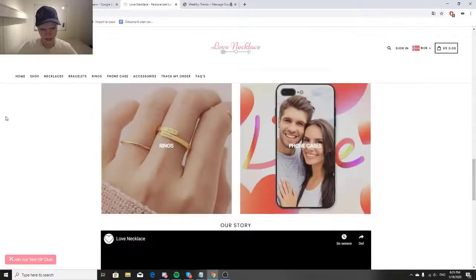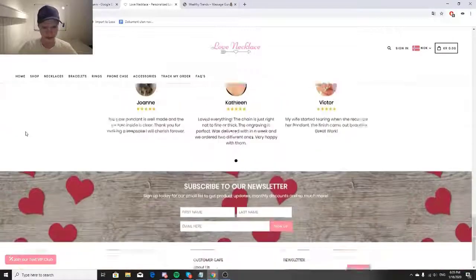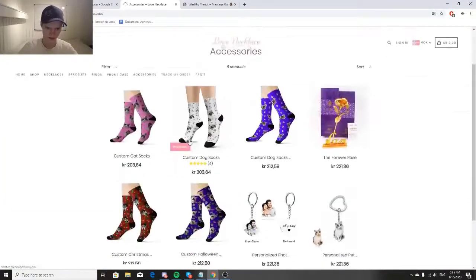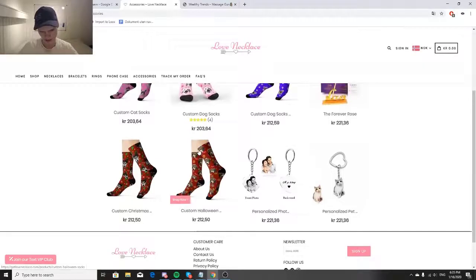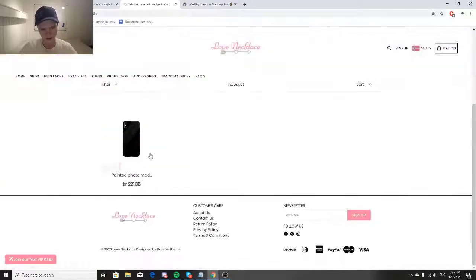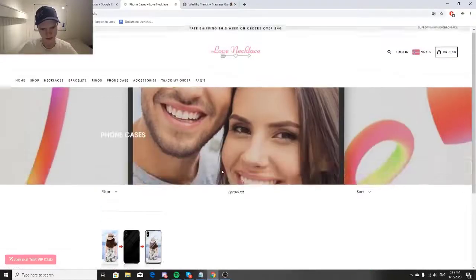Honestly, I think it looks trash, but just for you guys to understand what it is, right? So we got all the different categories up here. We can track your order. So if you go into here, we can see it's a couple of accessories. Yeah, this is actually sort of a general store. Then we have some phone cases here. This is a trash website, but here you got some phone cases.